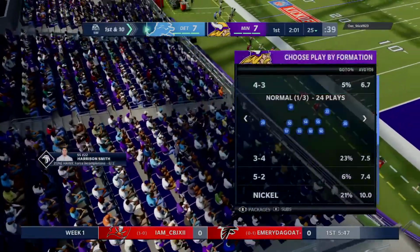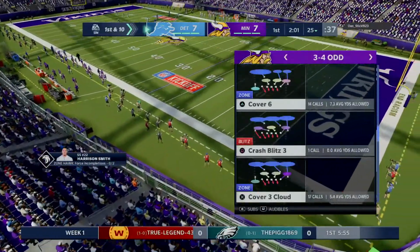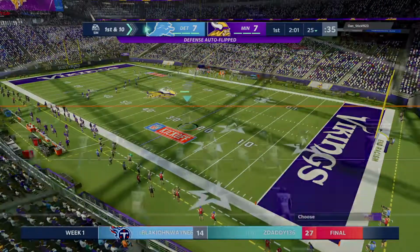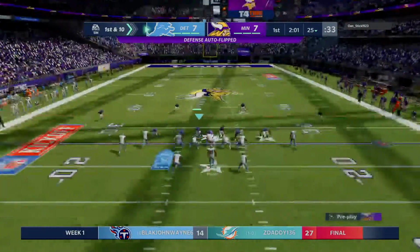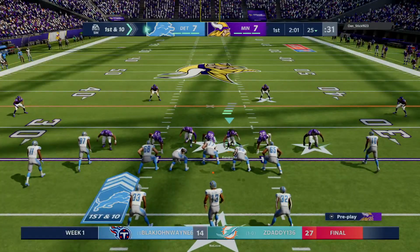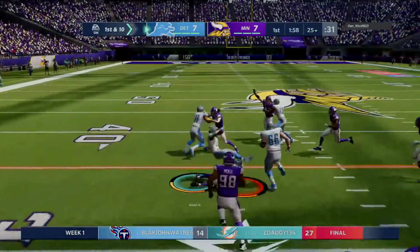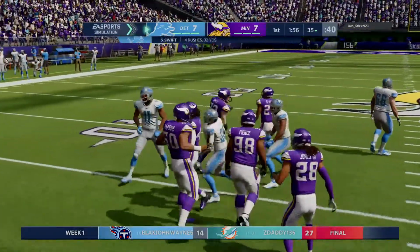Made at the 25-yard line. The Lions take over 1st and 10 at their own 25-yard line. The Lions offense ready to kick off their next drive. They were successful last time finding the end zone on their opening drive of the season. And they get another shot here with a 1st and 10.